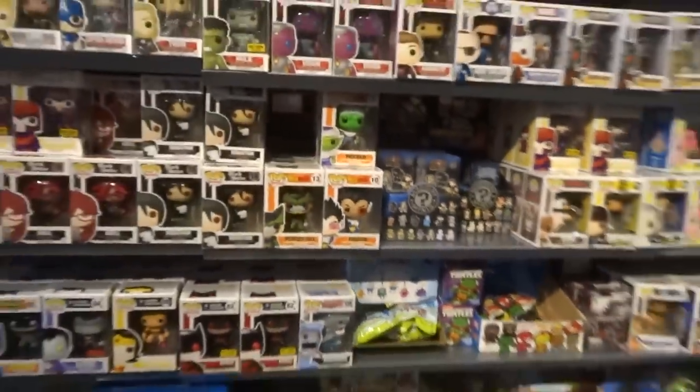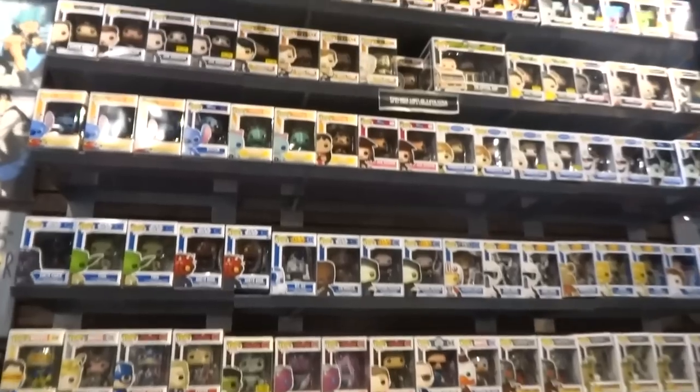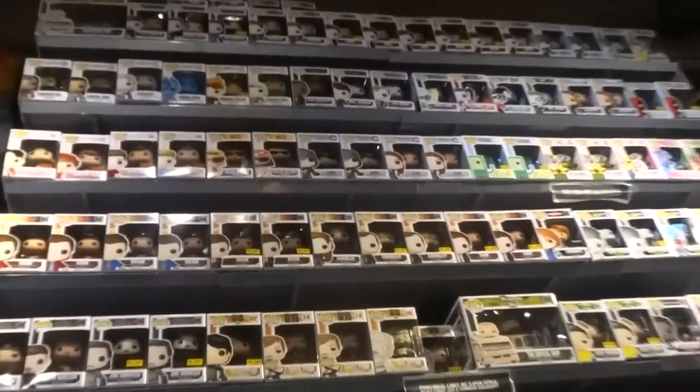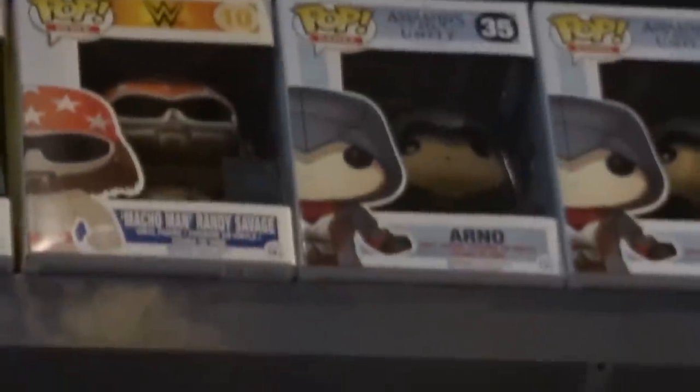And have you ever seen the pop vinyls in a Hot Topic store? This is a Hot Topic. Check out the pop vinyls. I cannot believe this. I don't know if you've ever seen this, but it is amazing. Can you imagine having all those pop vinyls? I'm not going to show you every one because that would take like an hour, but just a small sampling. I'm just going to scroll down the massive wall of pop vinyls, and you can see a couple of them.